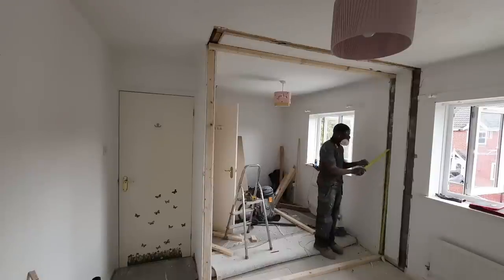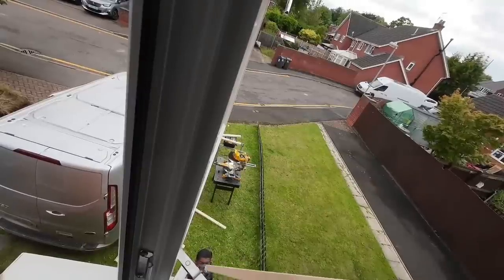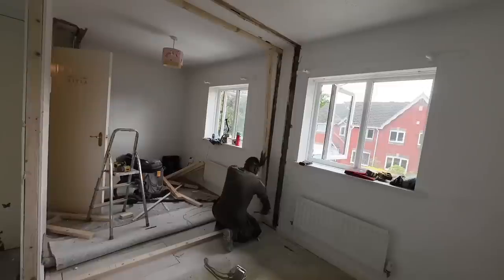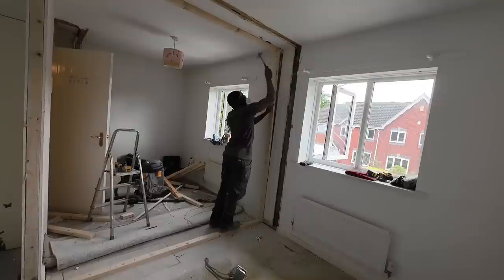Once I've got the top and bottom plate in, I just measure for all the studs, while the apprentice marks and cuts the studs. We're passing it through the window because it's quicker, easier, and there's no risk involved. Now I am going to do one final edit to finish off the day, just of me erecting the stud wall. Hope you enjoy.